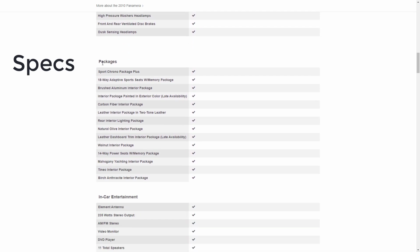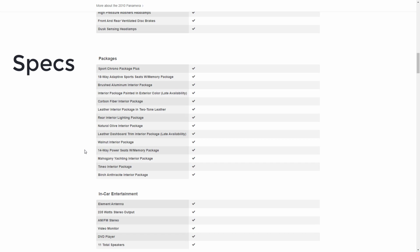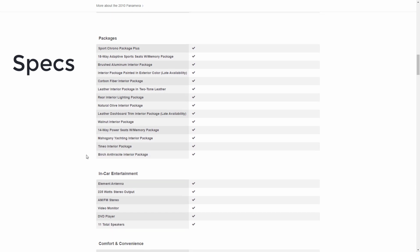Here's all the different packages that can be had on, well, there's probably most of them. I don't know if it's every one of them, but here's a lot of the packages at the very least that could be had on the 2010 Porsche Panamera. We talked about the Sport Chrono Package Plus. You've got the 18-way seats. There's a brushed aluminum package. Me, I'm into the carbon fiber stuff, so I would have been down for, let's say, the carbon fiber interior package. But they've got a lot of stuff. Leather packages, walnut interior packages, birch anthracite interior package, all kind of stuff.